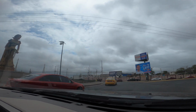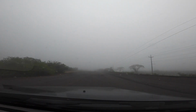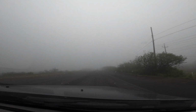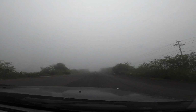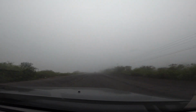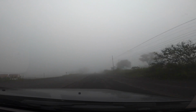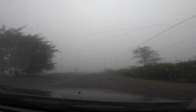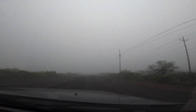On the outskirts of Manta, heading south toward Montañita. And just out of Manta, we've come across this area with really heavy fog. And it feels almost bordering on cold. It's the weirdest thing. We're so close to the equator, practically at sea level, and it feels cold. It's bizarre. This fog is so thick. And the road's not ideal. Quite a few big potholes, so it makes driving in this thick fog rather difficult.